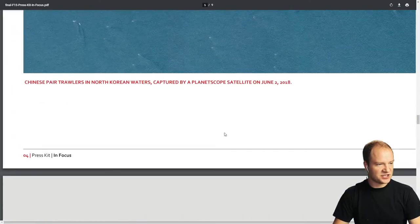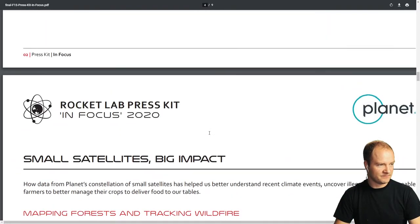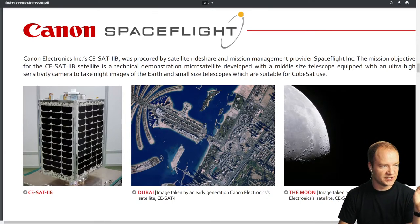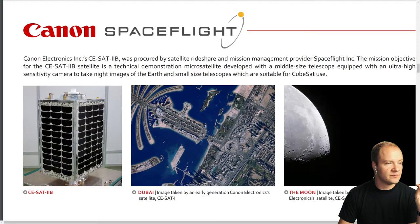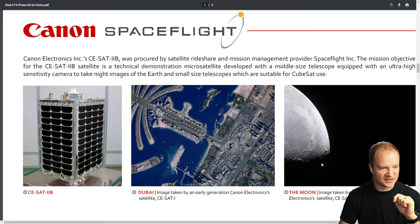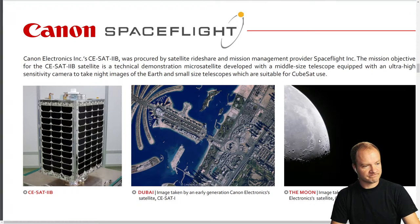And then there's also a technology demonstration from Canon on board as well. Canon's launching a technology demonstration, which is cameras that will take night images. And they also have a small-sized telescope, which is suitable for CubeSats. I don't know how they'll use that, but I'm assuming this moon image here is from one of those telescope-type images, because that's a super up-close photo of the moon.